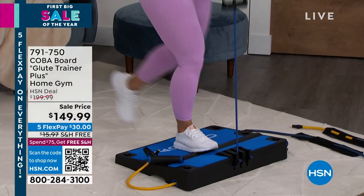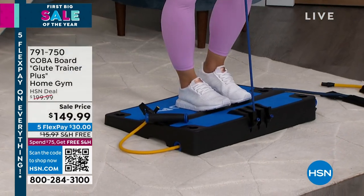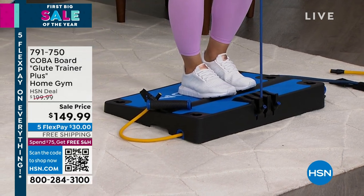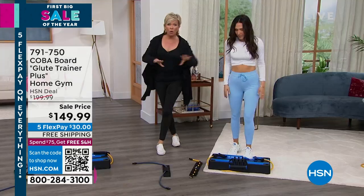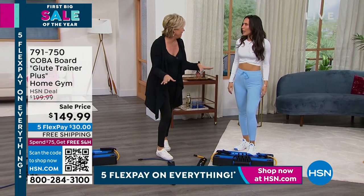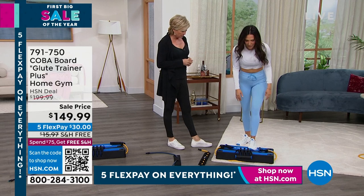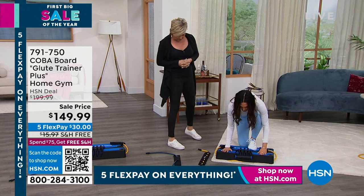And I just feel like you shouldn't be working out 2 hours a day. This is something you can do 5 minutes a day, 20 minutes a day. And, you know, I'll just show you how simple this is. By the way, the whole thing only weighs 12 pounds, too. It's made out of the right materials for the right reasons. And you can see the quality of this.